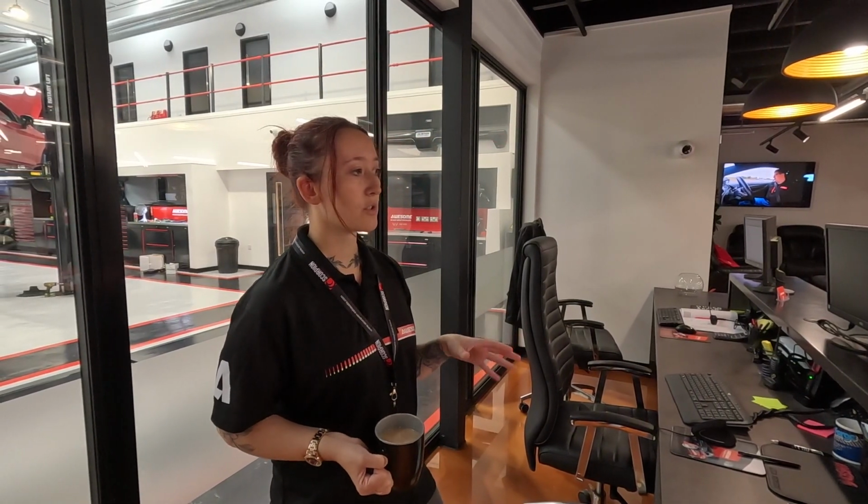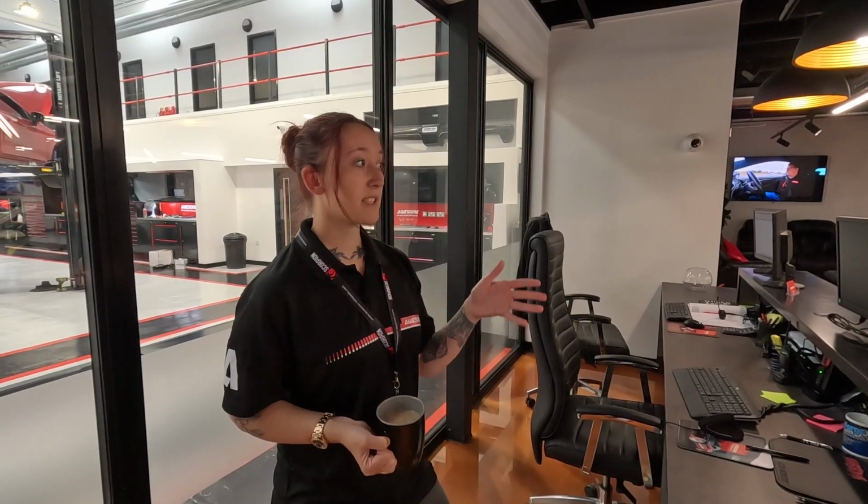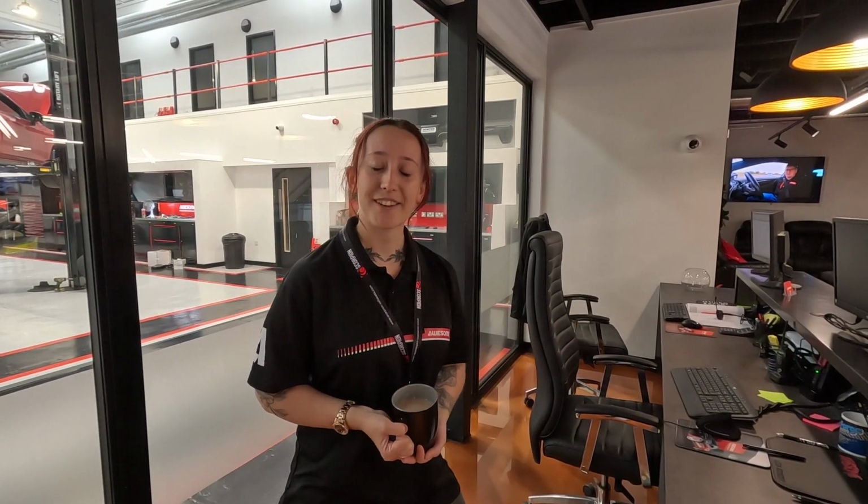So you may see on Instagram that we also had Steve Frazier's car in here for a little bit too. But this is fairly permanent structure, I would say. So eventually we will be changing up some of the cars. You might see some of our cars in here, and you might see some guest cars in here too. Perfect. Okay, let's take a little tour.